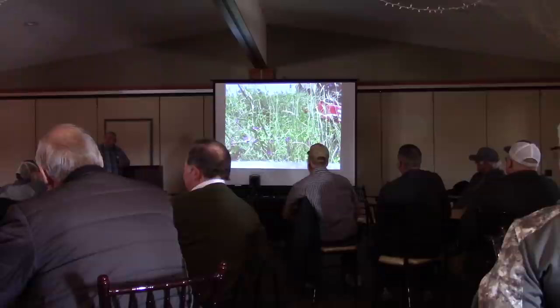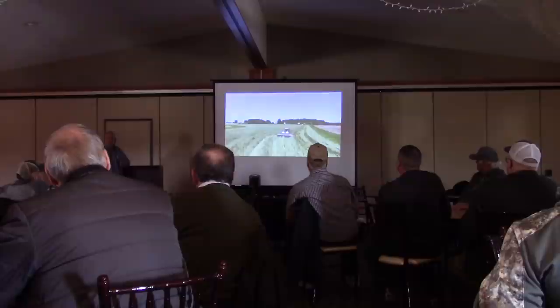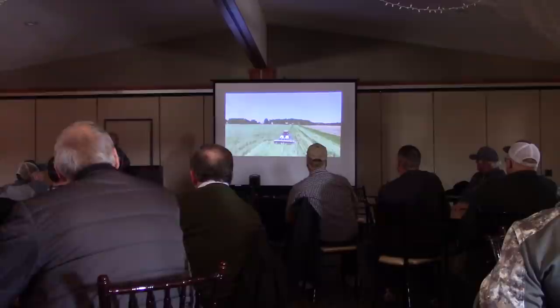But look at this, guys. No dust. Look at that planter. Look at the tractor. Look how clean it is. That rye was 6.5 foot tall. You see the mark in front of it from the row marker. We're not fortunate enough to have guidance.